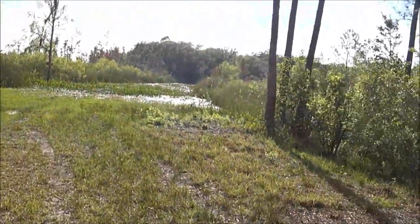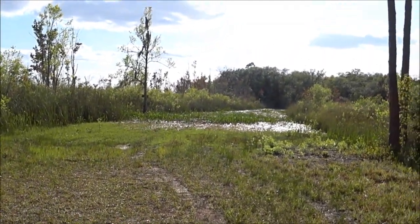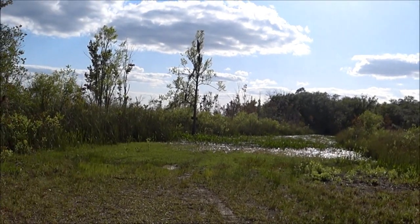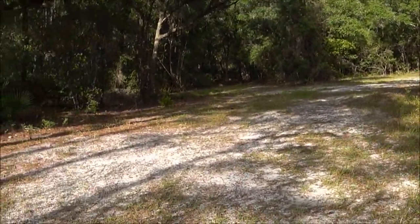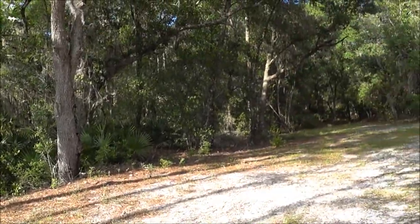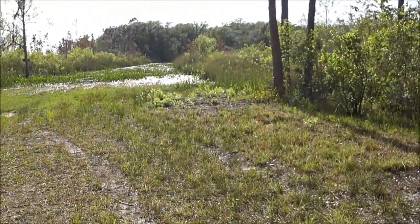I was looking over here. And there's water here. Wow. Pretty neat. Nice and secluded back here. Very nice. So probably the coyotes, or animals, come out here and take some water and drink here.